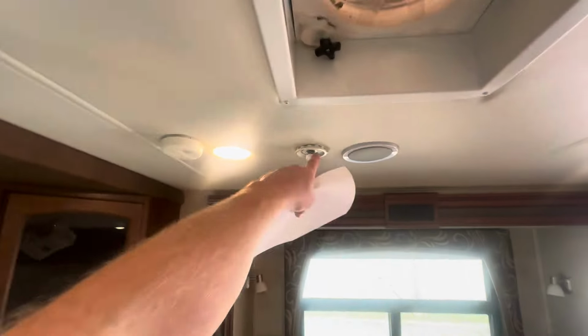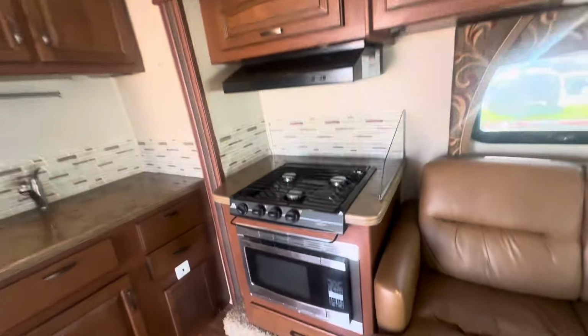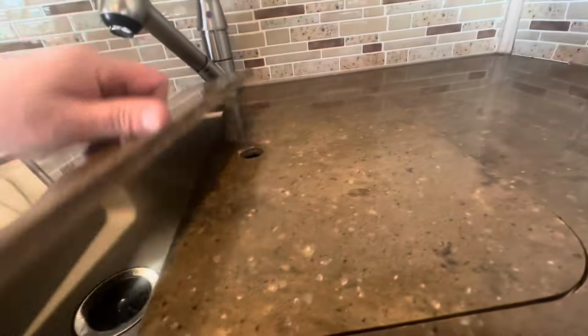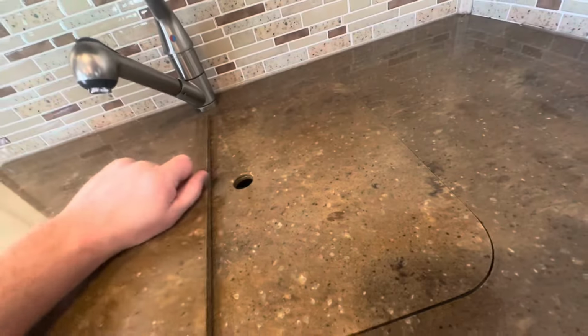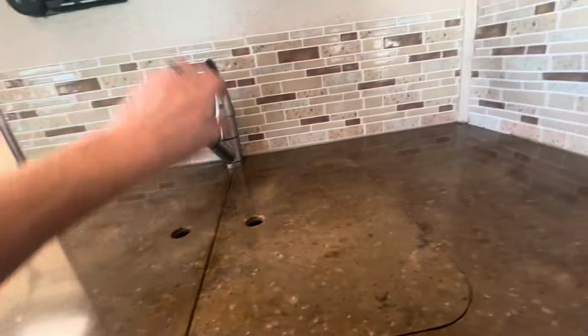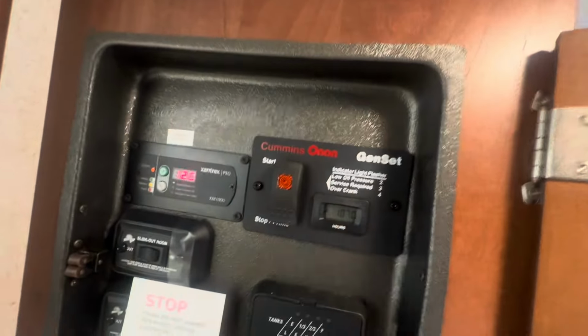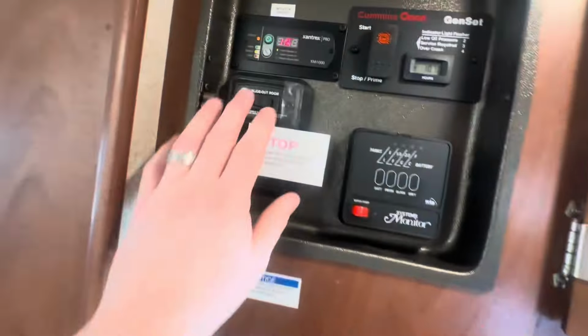Fantastic fan in the ceiling, TV antenna. Three burner range. All your owner's packets and owner's manuals are right there. Stainless, split sink, pull out style faucet, thermostat control, gas electric fridge, hours on the generator, slide controls.